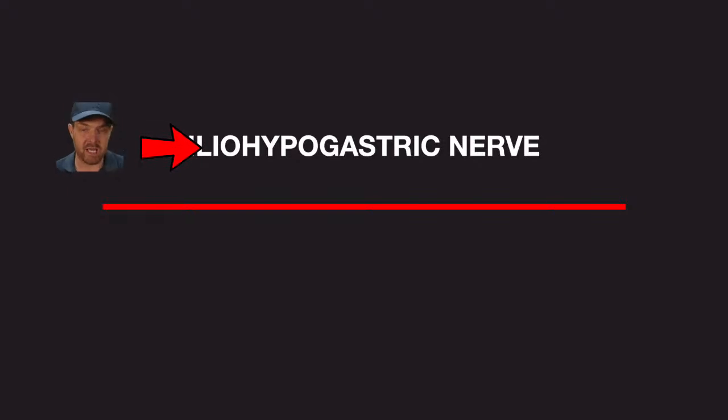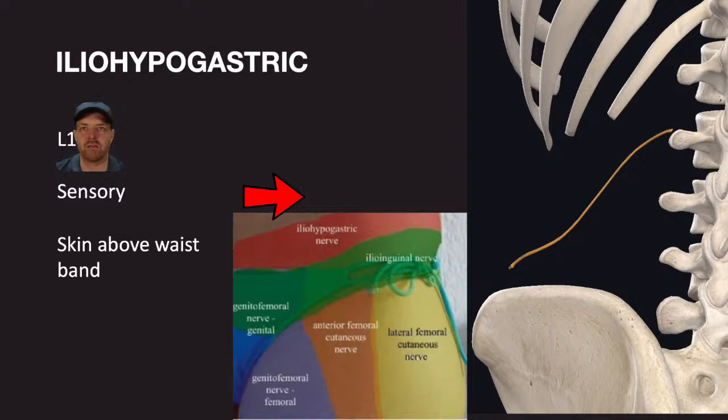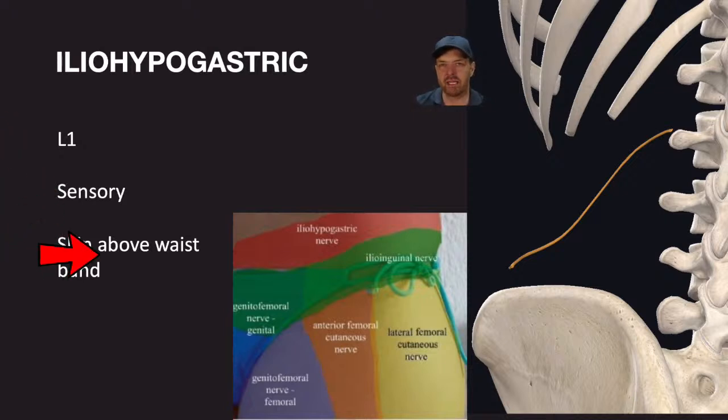And this is the reason why I showed you that picture of the quadrants of the abdomen, because we've got the iliohypogastric. So we've got a nerve that travels from the ilium region through to the hypogastric region, which is the front lower portion of the abdomen. These are sensory nerves coming from L1, and they provide sensation to the skin above the waistband. So you've got the iliohypogastric just here, just above the inguinal ligament line, and then the ilioinguinal nerve, literally just on that belt line.